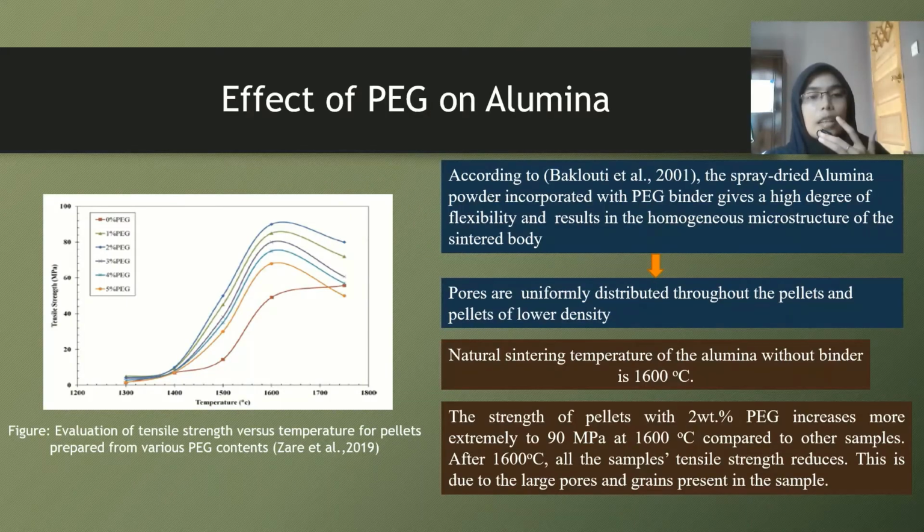According to Bertolotti et al. 2001, the spray-dried alumina powder incorporated with PEG gave a higher degree of flexibility and results in a homogeneous microstructure of the sintered body. Therefore, once the binder burns out at elevated temperature, pores are uniformly distributed throughout the pellets and lower density pellets can be obtained. This results in the production of porous alumina ceramics containing well-formed and homogeneous pores.